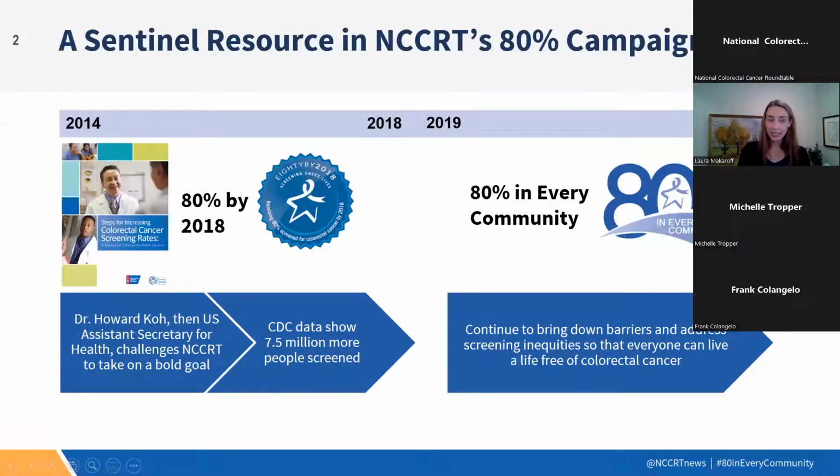So today we're excited to introduce you to this newly updated Steps for Increasing Colorectal Cancer Screening Rates, a manual for primary care practices. The original Steps Guide was released back in 2014. It's kind of remarkable to think that it's been that long, but it has been. And that guide was really a sentinel resource in our first NCCRT campaign to reach 80% screening rates, which we called 80% by 2018. And this guide continues to be a really important resource in our current campaign, 80% in every community.